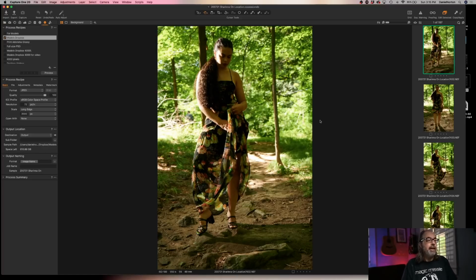All right, let's do this. All right, so I got her in position, and at this point, I'm just trying to figure out where I might want to. I wish I could leave this big.